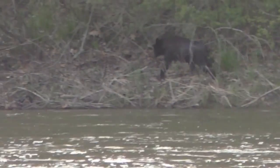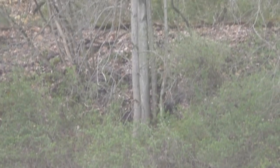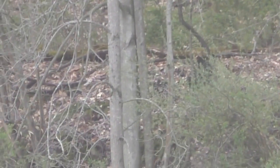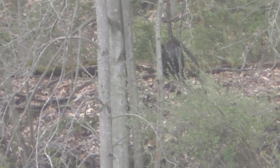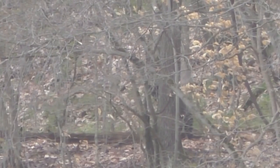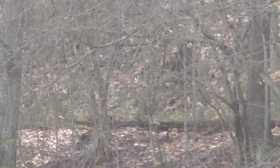Oh, that's so little one. I lost him. I lost him in the binoculars. Oh, he's walking along that bank there. Is he limping? Stop. Did you hear that? There he goes. That's awesome, dude.